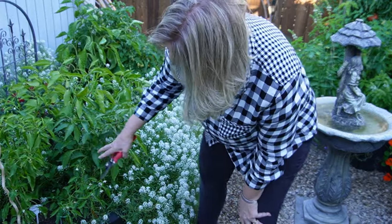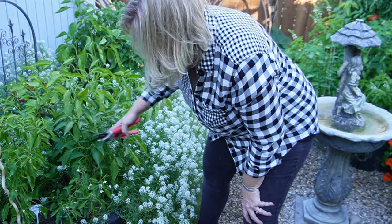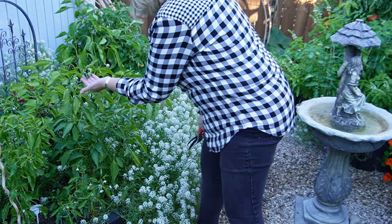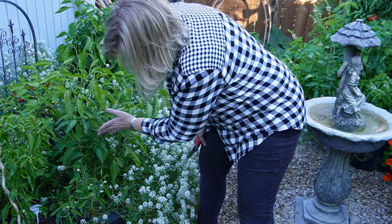What do I do? There's so many little ones that could still, I think I'm gonna leave them and see if maybe they'll get bigger before it freezes. Because look at all those jalapenos. That'd be sad to lose.